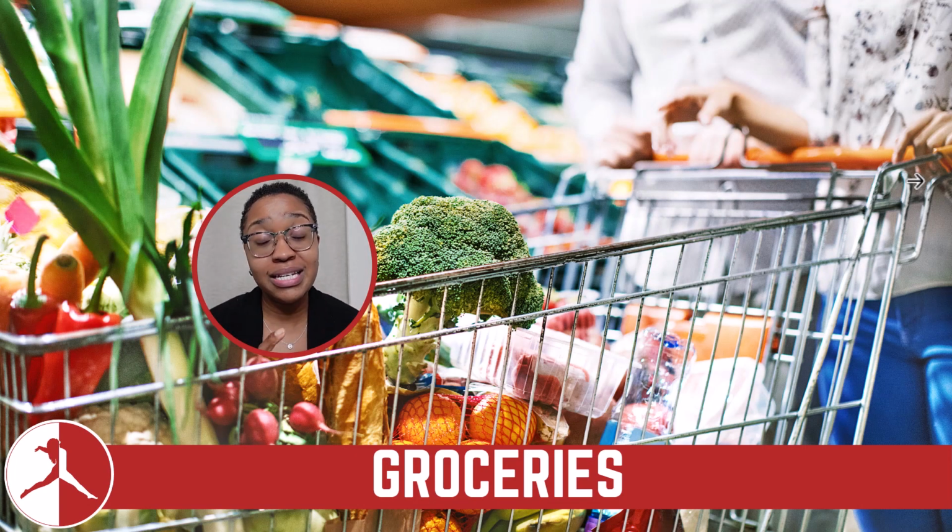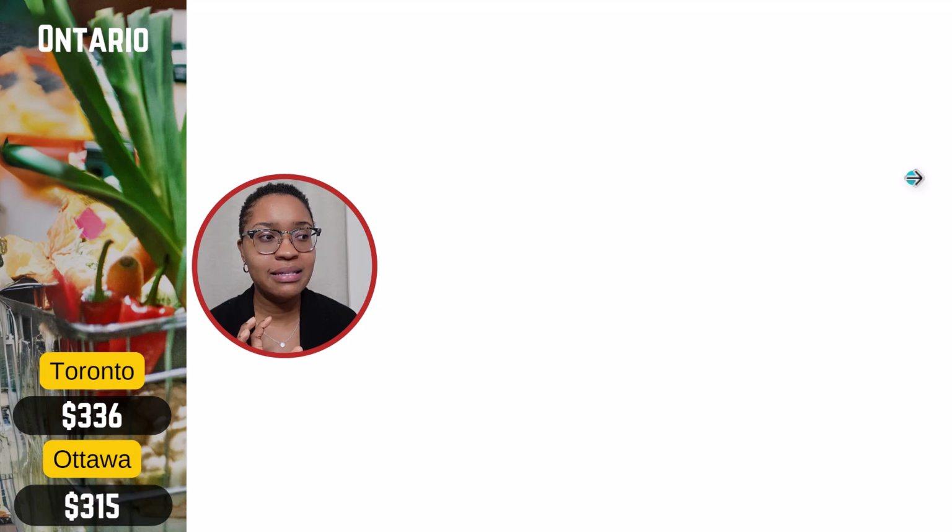Now your groceries. Now this is basically for an average household or a single person, plus or minus your family members and your kids. So just remember that this is average depending on how much you eat and how much your family household eats, right? So in Toronto, on a single person budget, you can spend about $336 at the supermarket, right? And this is just food. This is not toiletries or anything, just food.